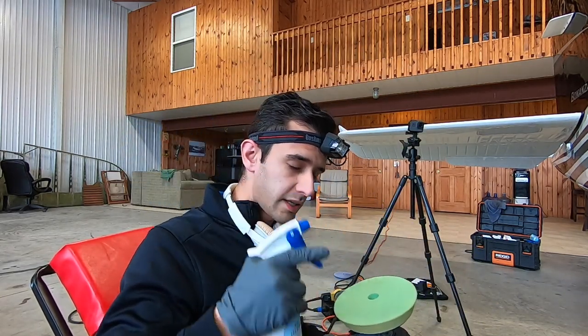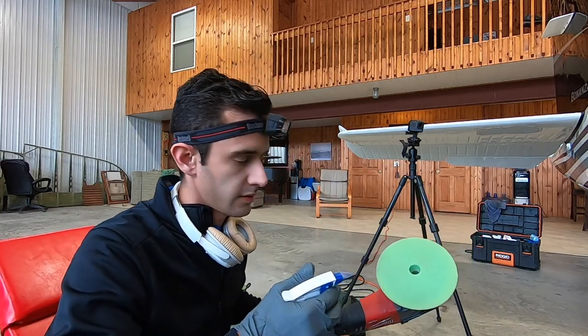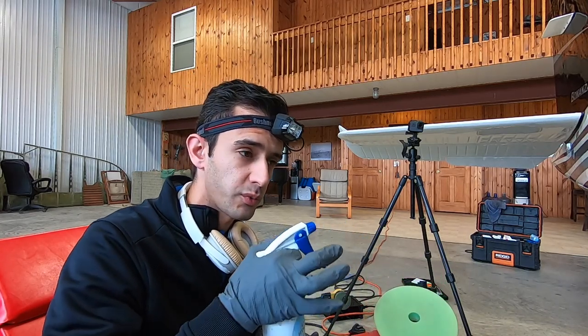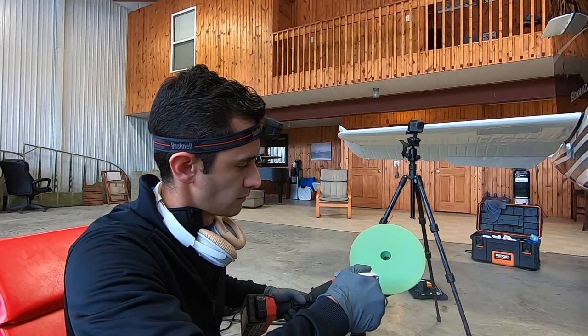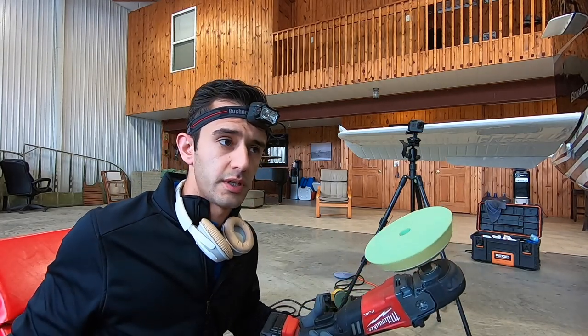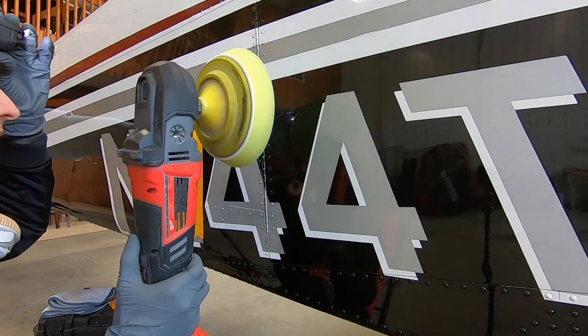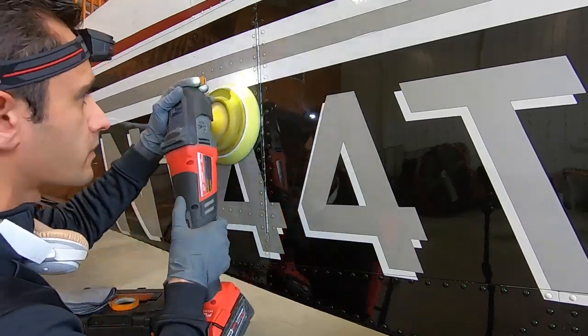Hyperpolish, make sure to shake it. And hyperpolish is a little different in that you have to spray the trigger hard so you get a nice even mist. If you pull it slowly, it just kind of drips out. That's all we need. Now let's get to work. We're gonna do one pass, which is gonna be left, right, up, down after we get it all primed.